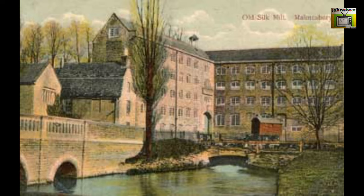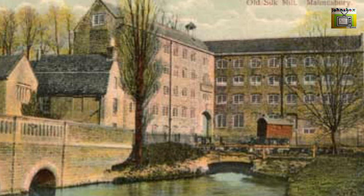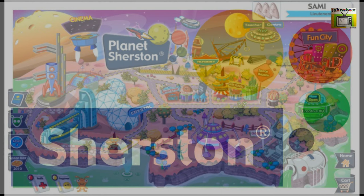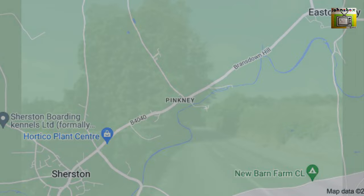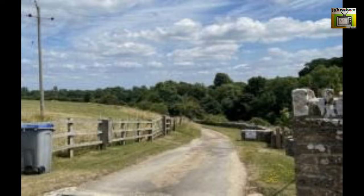Industry came to the village in 1872 when a silk mill was opened by Joseph Davenport and Sons, weaving silks and ribbons and later cotton. The mill, Sherston Software, makers of educational games, was established in 1984 and continued in business in the village until 2015. Pinckney was also called Sherston Parva, meaning Little Sherston. The Ordnance Survey map from the 1890s shows Great Sherston and Sherston Parva or Pinckney. By 1951, Great Sherston had become Sherston, but both names were still shown for the smaller place.